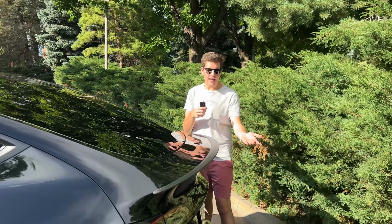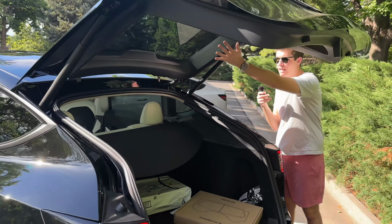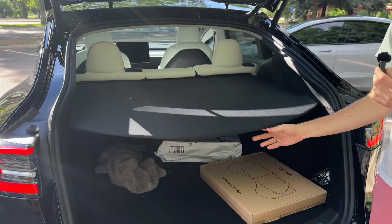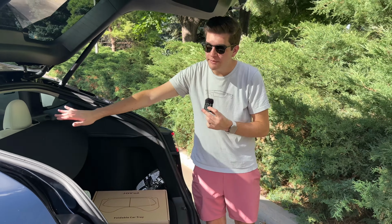And the next thing is that the Model Y has a different style of trunk. It's a hatchback style, so the back piece of glass is all one piece and it opens up fully. And then you have this cargo cover that moves back and forth. But if this isn't here and you put the seats down, you have unobstructed space all in the car.